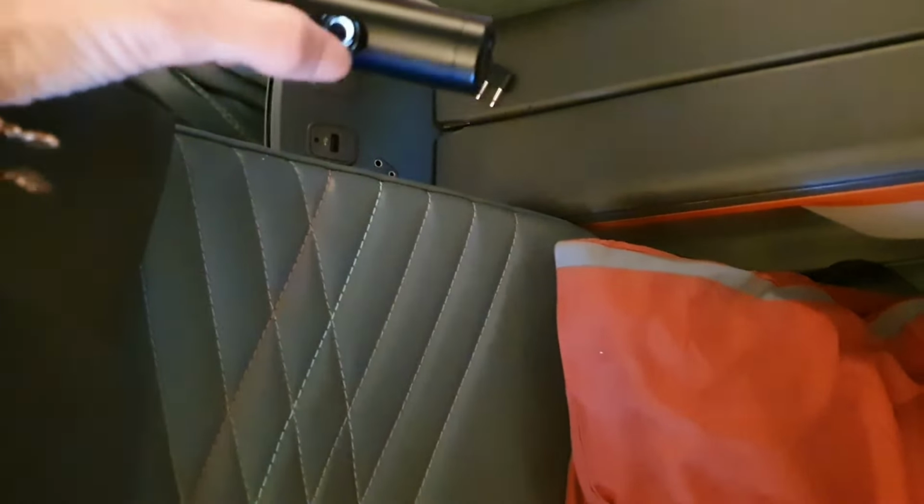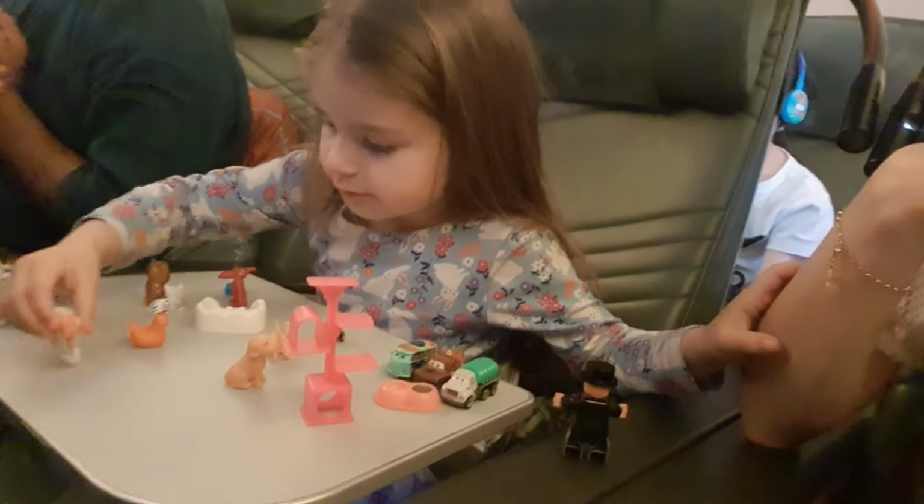I'm actually feeling very comfortable. I am here with my daughter as she is playing. So we're actually having a really good time. It is spacious, it is a quiet cabin, so we're really enjoying this service. So let's continue on.